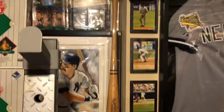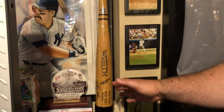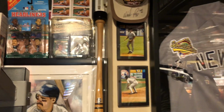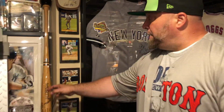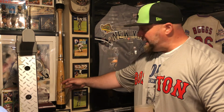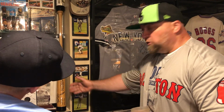This is a rare bat item that I picked up recently. Now, Boggs never swung a Worth bat during his career. However, throughout his career, he was given bats from various bat companies to try out. The collector that I bought this from claimed that Wade had maybe got a box of 6 of these just to try out. Obviously, Wade never fell in love with this bat because he never swung one during an actual game. But this is autographed by Wade, and so it's a rare item.